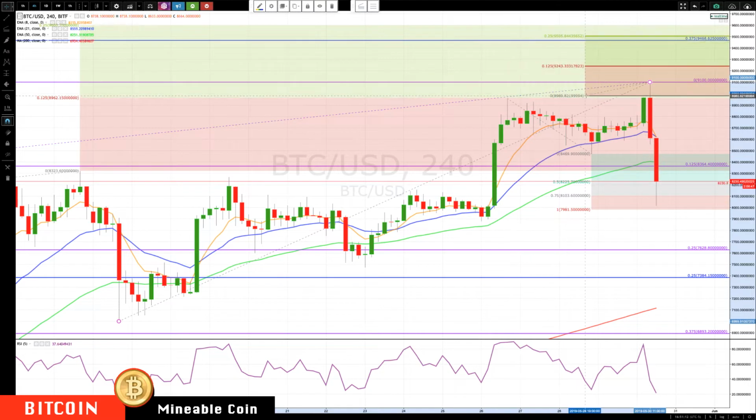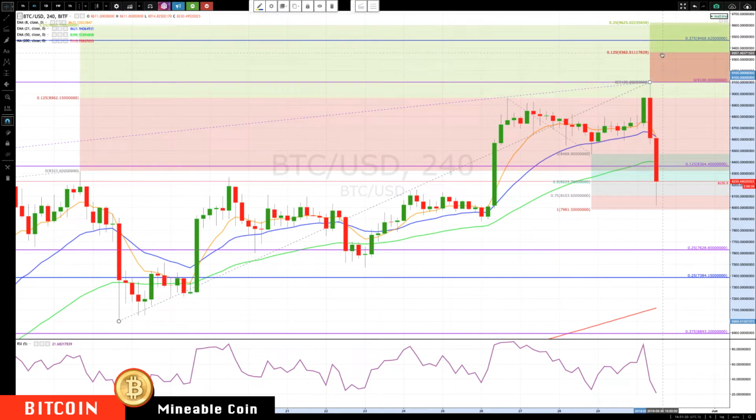So if we do get back up, now if we rotate back up above 9,100, we'd be watching for 93.62, then major cluster area right around 9,600 to 9,625. Looks like we're getting the first cross of the rotation zone. So key resistance now coming in about 85.90.